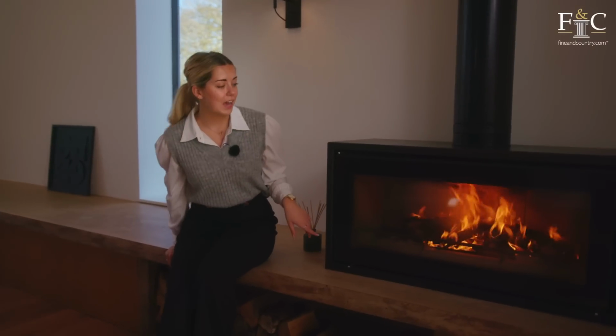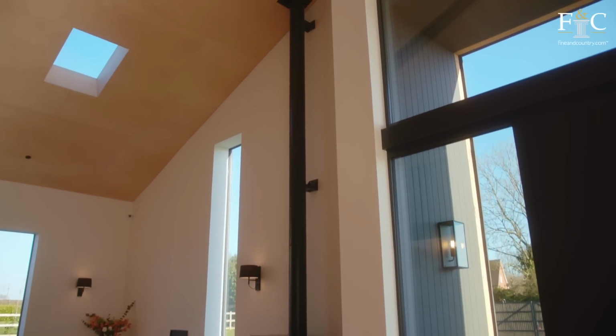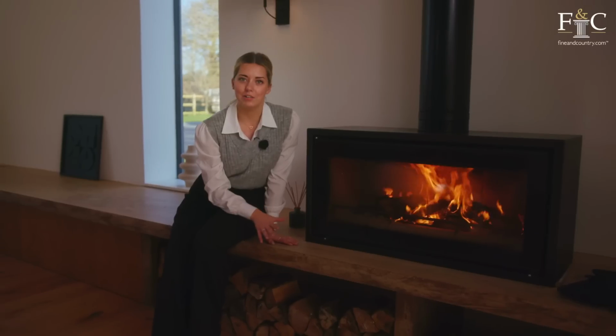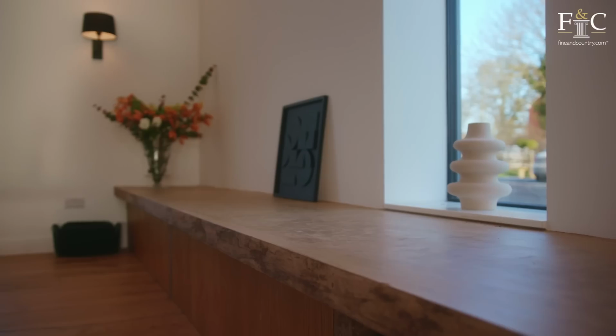The main feature in this room is the Stovax wood-burning stove here. There is a flue right the way up to the ceiling, and just underneath is the log storage, which, as well as being incredibly convenient, actually adds a nice little design element for me. With the rug below, we've got that kind of Scandinavian vibe.